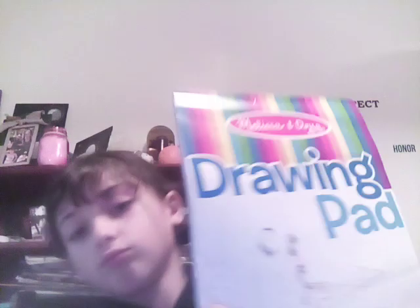And then, where's my sketch pad thing? Oh, it's right here. Oh, that's all the dots. Oh, look at the dots. It's my sketch pad. And I'm gonna do homework on it. I'll show you the finished result after.